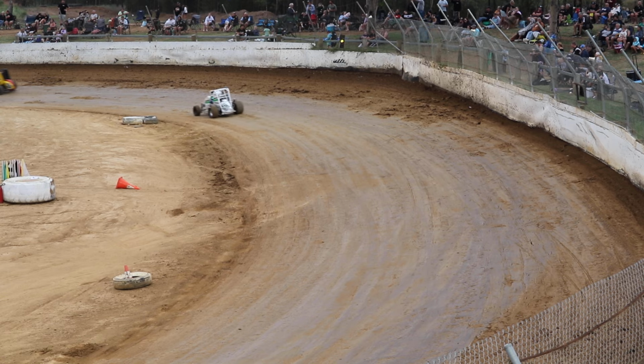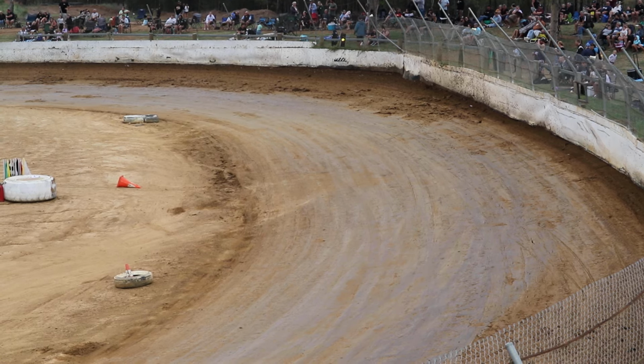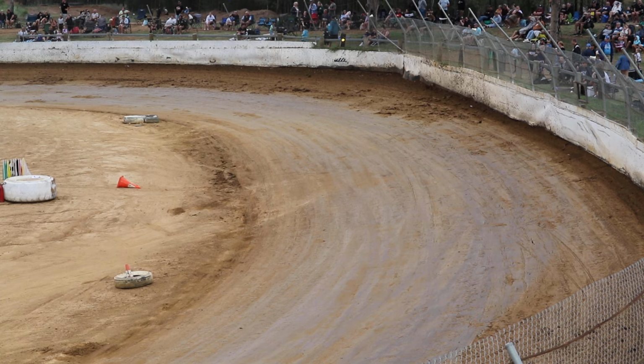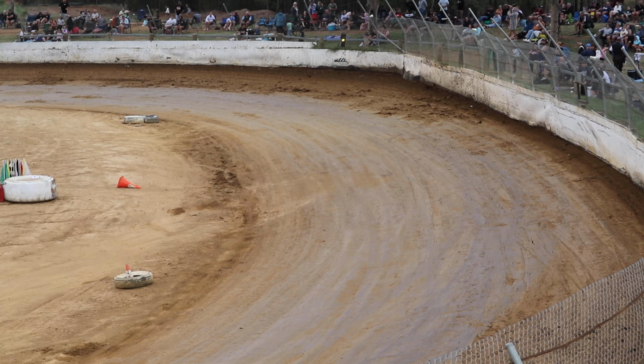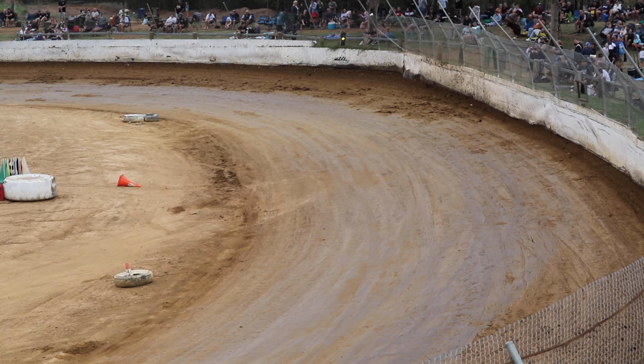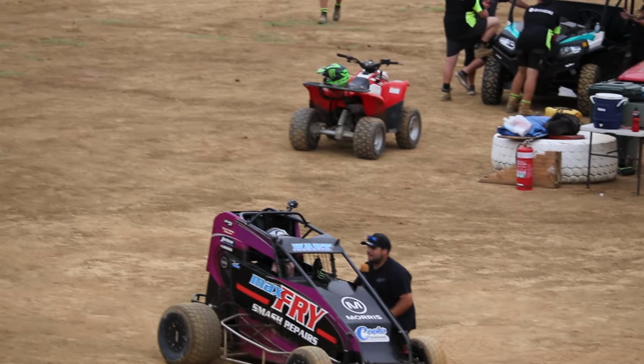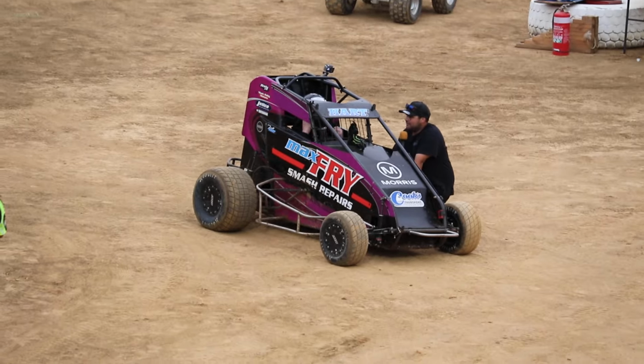Started to set up his own race car. Him and his old man are working tirelessly on the spanners, and the Max Fry Smash Repairs V98 rolls into victory lane. Letting him get his helmet off. Ray Belt on the side of the 98. Super, super cool when he gets his helmet off, folks. I want you to bang your hands together.